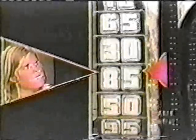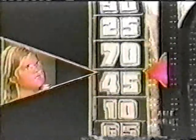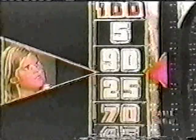65 cents and 35 cents add up to exactly $1, and that will be worth $1,000 to you. 35 cents plus what she gets in this spin is her score. 35 cents and 90 cents is $1.25, and that's 25 cents too much. Now, Elisa, it's your wheel. There you go. You know what you have to do. Spin it.